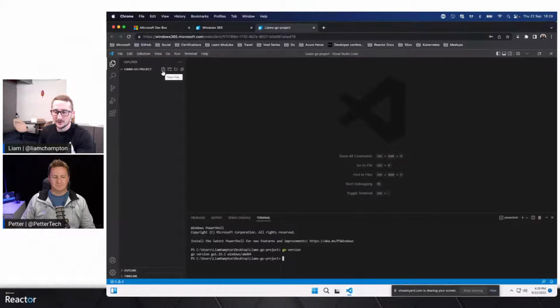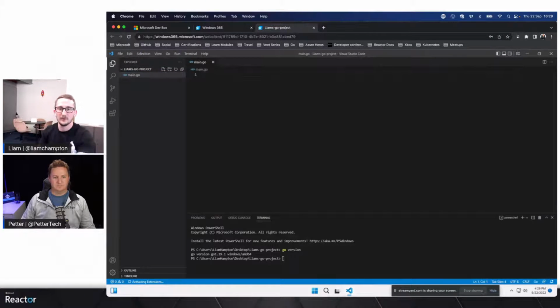But what I'm going to do is create a new file in here, and I'm going to call it main.go, because if you're a Go developer, then you would have your main file. Now, of course, I'm not expecting you to all know Go. This is a very, very basic example, but we'll go from there. So next I want to do a go mod init, which is just going to initialize the directory as a Go directory. So go mod init, and I'm going to say it is Liam's Go project.